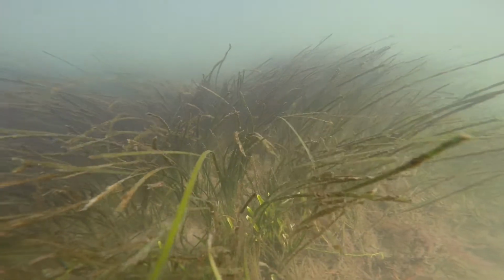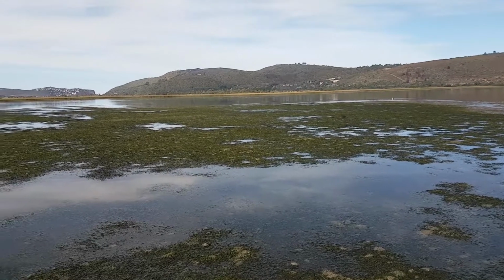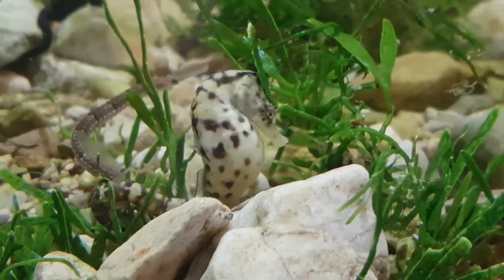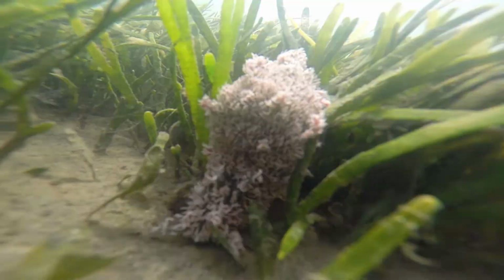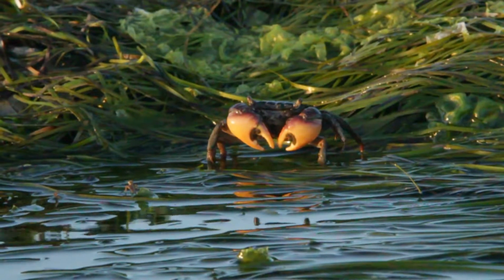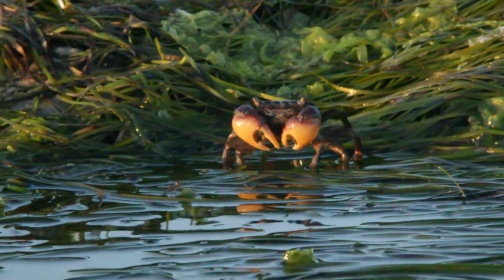Cape dwarf eelgrass is the unsung hero of the Knysna estuary. Not only does it provide habitat for the critically endangered Knysna seahorse, it also provides safe nursery areas for fish and other invertebrates which form part of a complex food web, which in turn provide food for predators and even us.